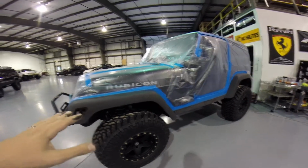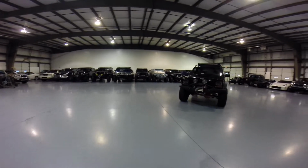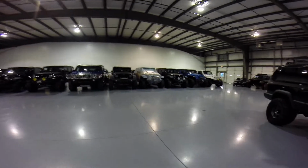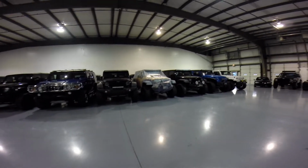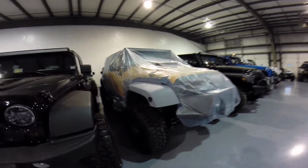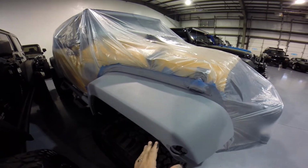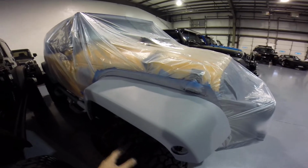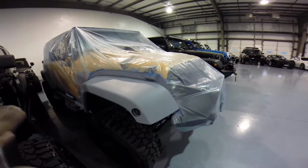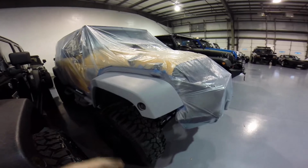So from this stage, I'll show you a JK that's the next step. Here's a 2012 orange JK that has had everything done on the TJ I just showed you, but the next step is to surface clean the area and then 2K prime it. So this has 2K primer on it, and it has then been sanded down. So this is actually ready to spray. We just got this out of the booth. The primer is going to sit and cure all night, and then tomorrow we're going to go ahead and spray it.